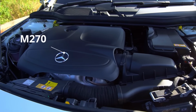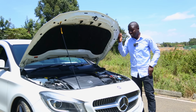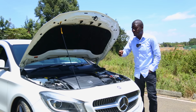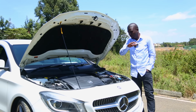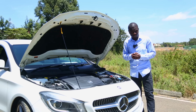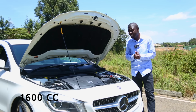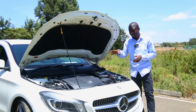So what you have here in the engine bay is what we call the M270, and I remember I told you this is the same engine you guys call the M274. So if it's in a C-Class or a Mercedes-Benz E-Class or even the GLC 250, it's called the M274, and because it's rear wheel drive, it's longitudinally mounted, so it's driven by the rear wheels. But in this particular platform it is the M270, detuned down to 1600cc of engine displacement, turbocharged. So that's what you get in this particular car.